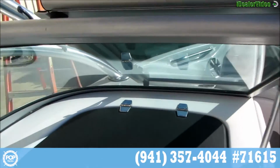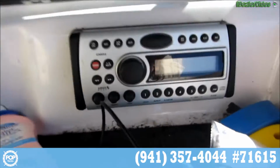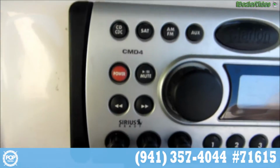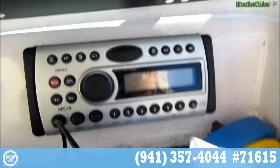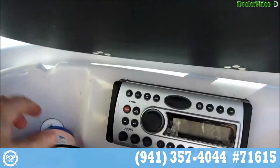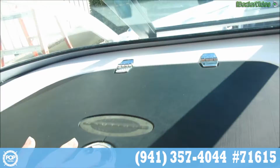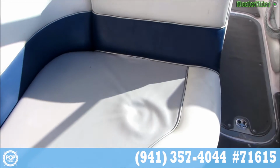Now this sound system is Sirius ready. And you can see right there, it's Sirius ready. So you could hook it up for Sirius. It has an auxiliary port, so you could hook it up to your iPod or your iPhone. There is a subwoofer under this chair right here.